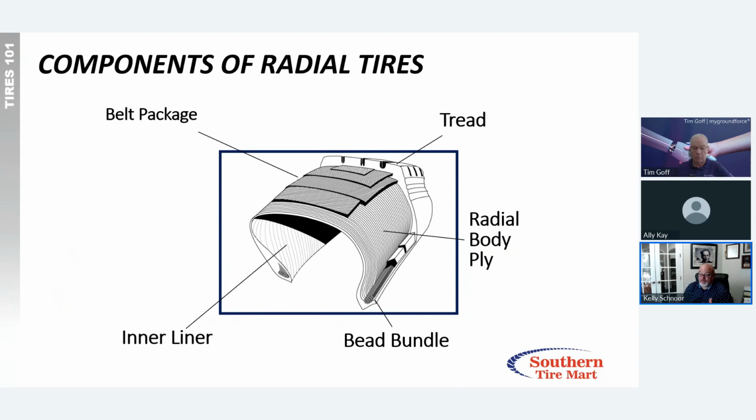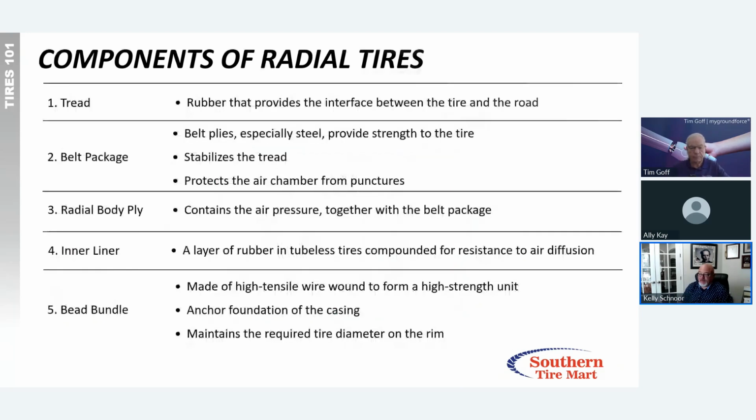So all tires are black, round, and they hold air. That's what I thought when I went to work for Michelin 30 years ago. They're all black, round, they hold air. When they're not round or they don't hold air, I need another one. Well, there's a lot more to it than that.